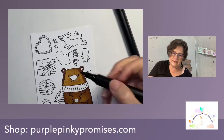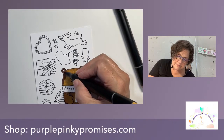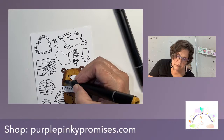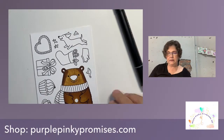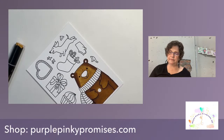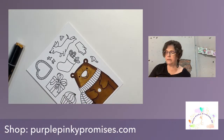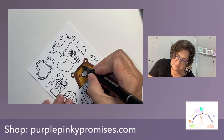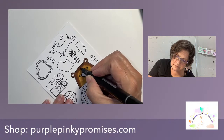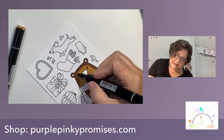Okay, this is my medium. And pull this out. And right now, yeah, I'm gonna do the dark up here. So do dark right there. Take my medium, blend that out. And now I'm gonna take my lighter color and I'm gonna start blending it out.